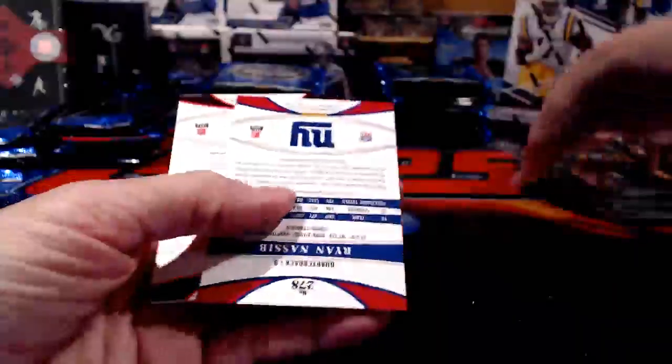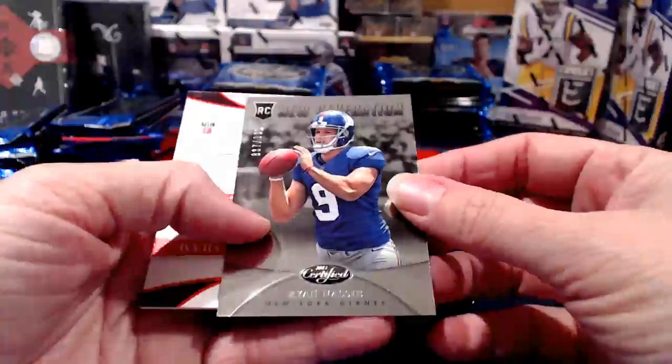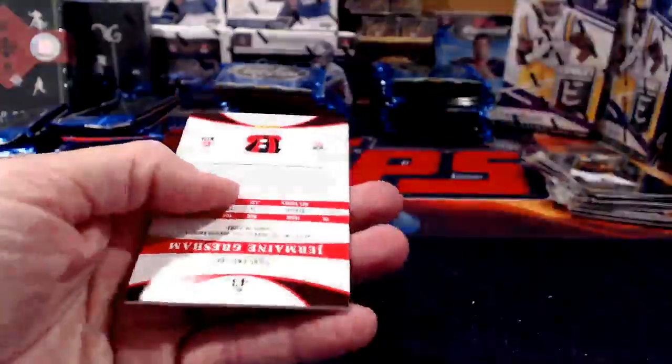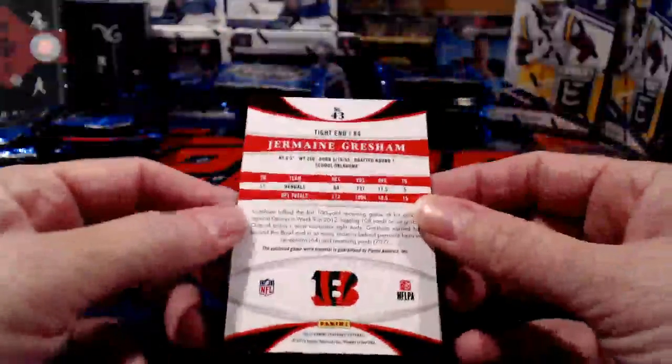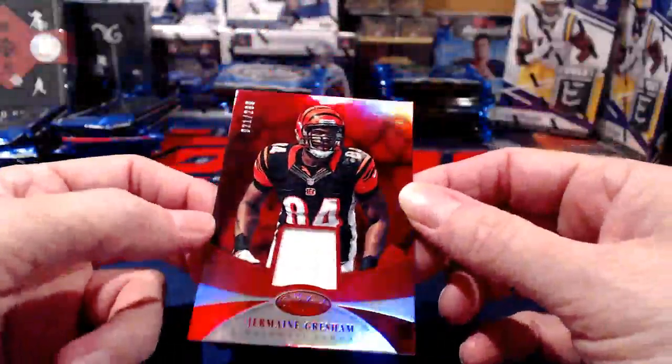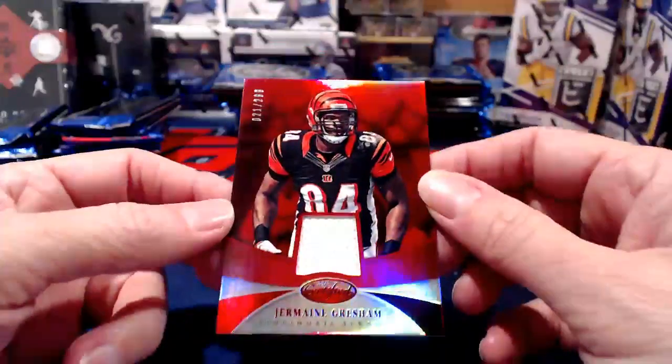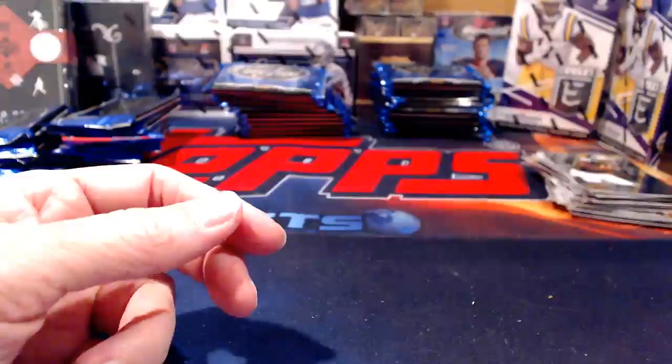I think I just saw another Bengal in the back there. I mean, what is up, man? This whole box is just all about the Bengals. That is numbered to $9.99 on the insert. And indeed, it is another Bengals hit. Jermaine Gresham, materials hit to $299. Started to say $199, but that is $299. So Bengals are going to town right now.